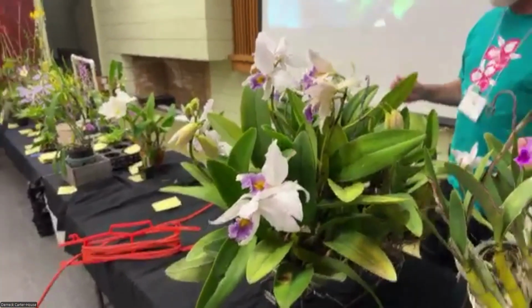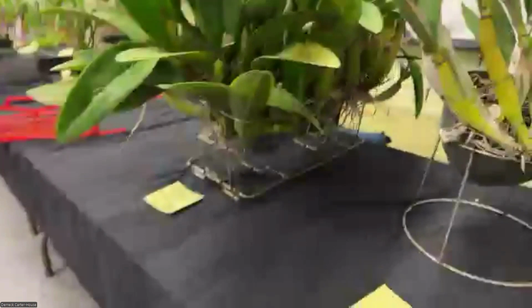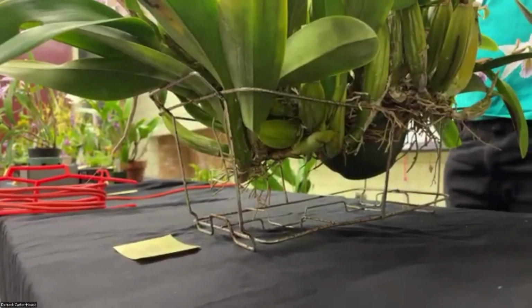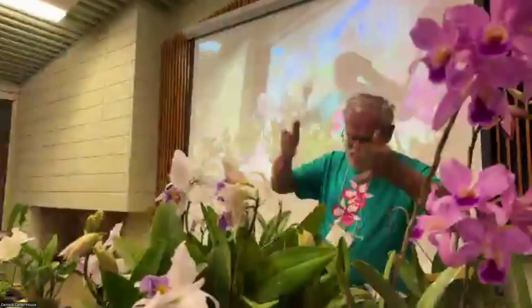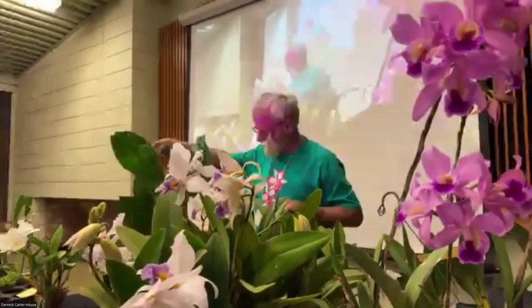So what I did is I put them in stuff for catering. This rack is supposed to hold one of those catering trays. But it keeps the plant off the bench so it doesn't rot, so it still thinks it's hanging up, but it's too heavy to hang on the hook anymore. It's off the bench, but it still thinks it's up in the air, still gets great circulation.